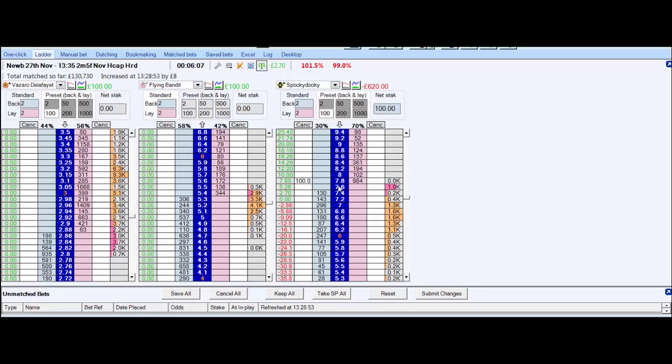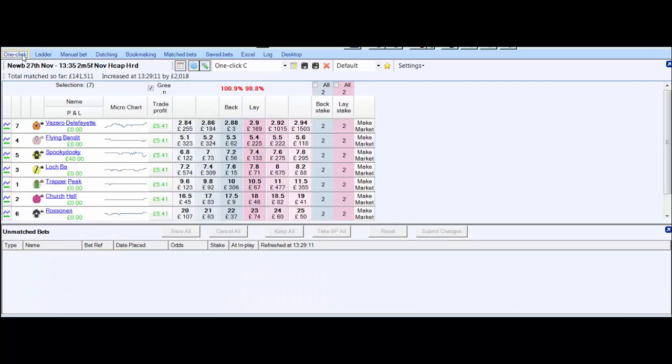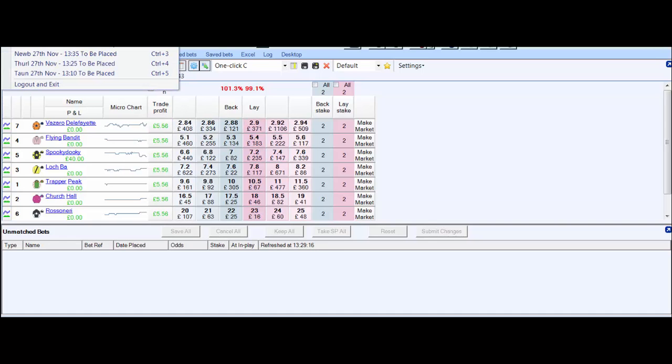We have a chat room at the tradingthehorses.com site, where there's always someone in to help and advise, to share ideas, spot things that other people might not have seen, and it's a great community of like-minded traders. So we've made a free £40 on that particular nag on the win market.